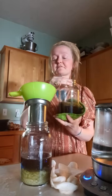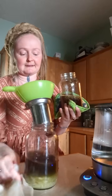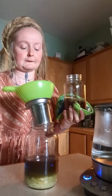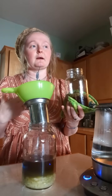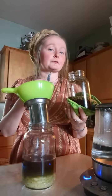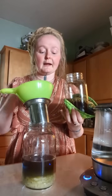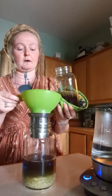These are not fresh lavender blooms. When you're making infused anything besides a tincture, you want to use dried plant matter, because if not, you're just making kind of like a weak broth, right? You want it to be dry so the cellular structure is already broken down, and that's why it's already so dark after only like 10 minutes of infusing.